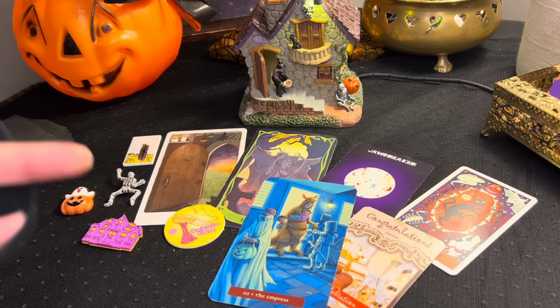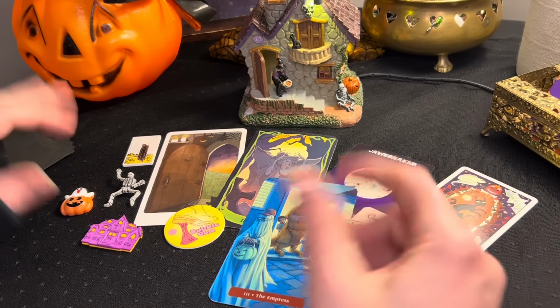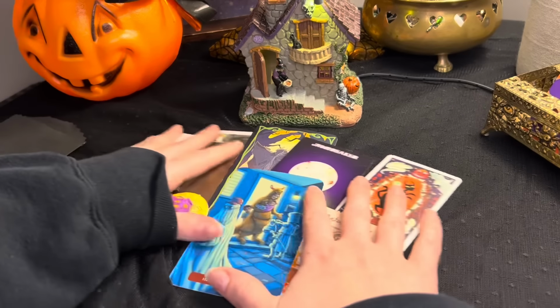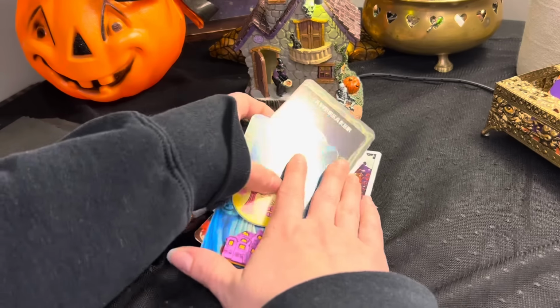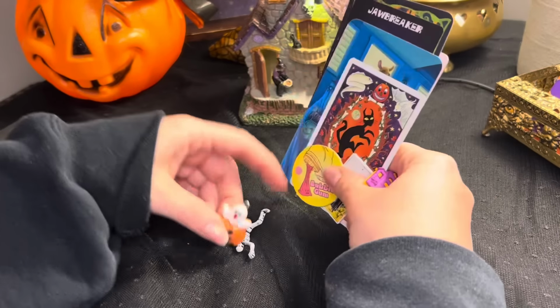Interesting. Okay, so that's your messages, your mini messages. Today is just a little reading, a fun little reading. So let me know what you got from this. Does this make sense? Are these treats something that sound good to you? I'd love to know.